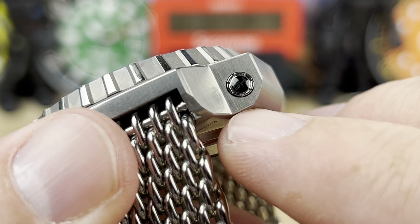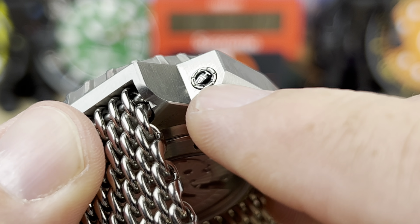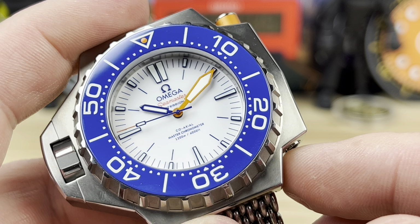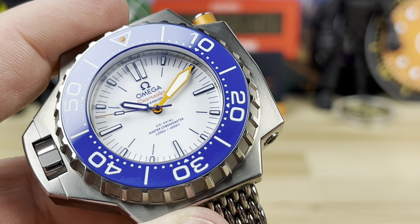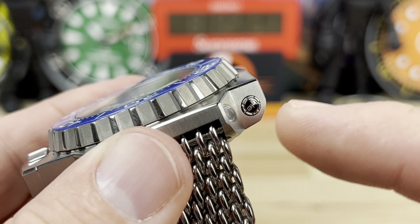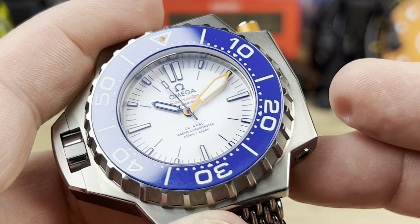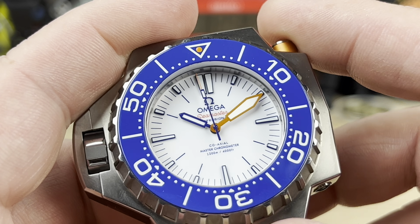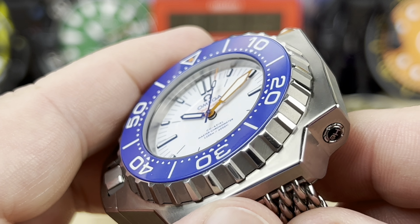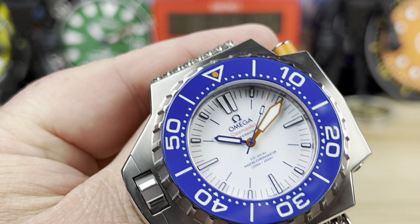You still do have a helium escape valve because this is a modern Ploprof, and originally this watch was kind of designed to prohibit helium from entering the watch. Well, we've moved on since that. So now we have a helium escape valve because that's the correct way to do a watch. And you have this button here to adjust the bezel. Pretty crazy. I think we can all agree on that.